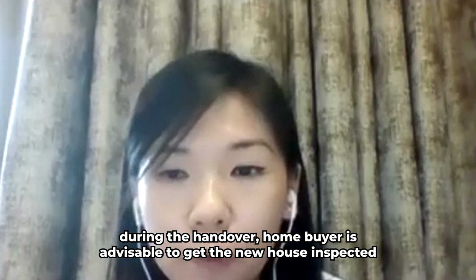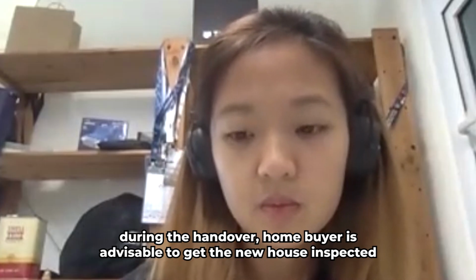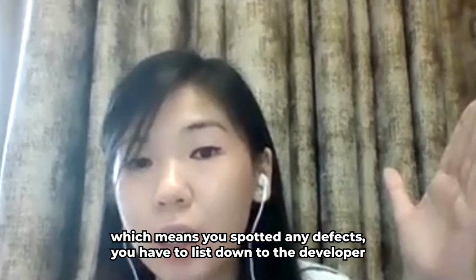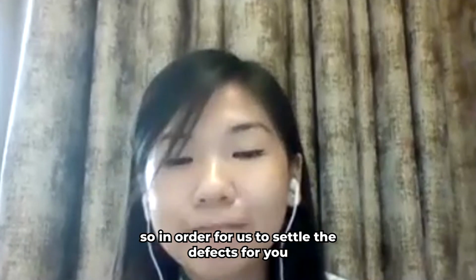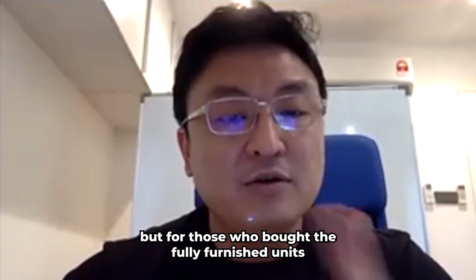So during the handover, home buyers are advised to get the new house inspected. Which means that let's say you spot any defect, you have to list it down to the developer, so that we can settle the defect for you. Then after that, can start renovation already, no? Yes, after that, you can start renovation.